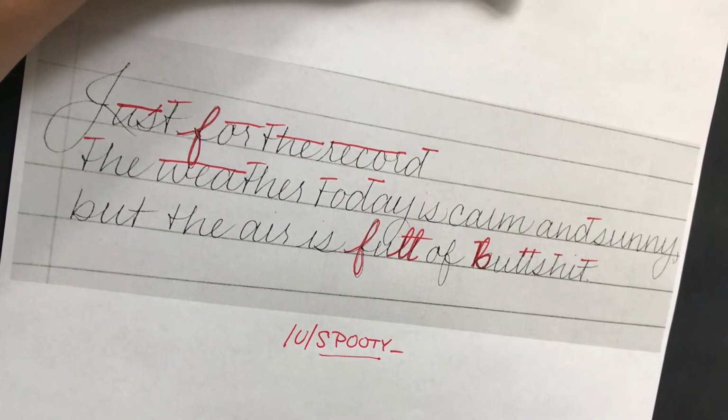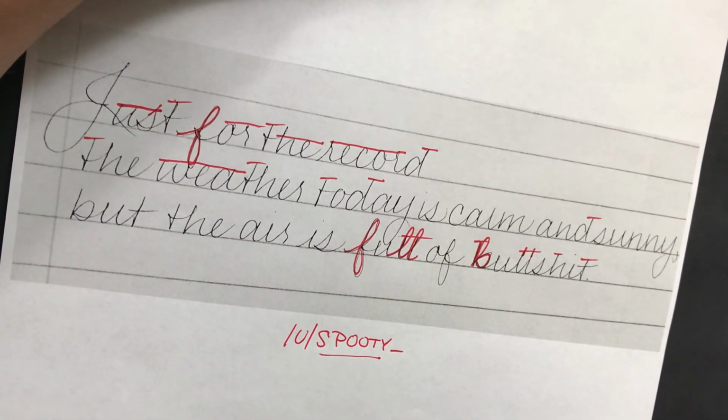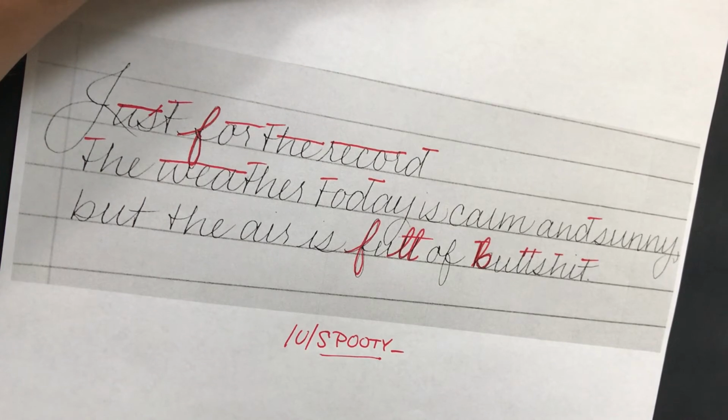I'm getting off track here. I'm not here to criticize Swoopty because I definitely admire it. I'm just seeing little things here in terms of consistency of style, overall aesthetic style. These are the things you want to look for.